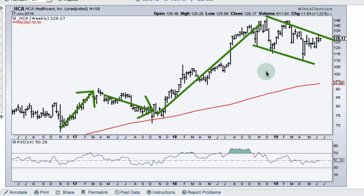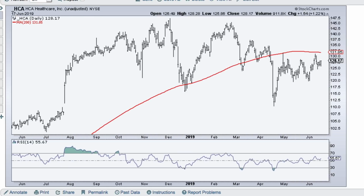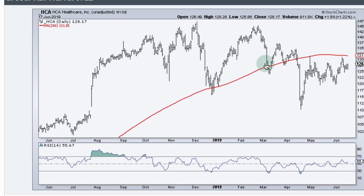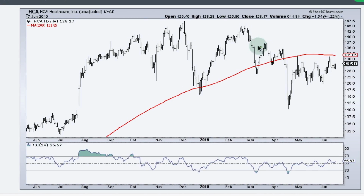I can't draw any lines that match up there, but I think if you look at the gist, you have a big advance and some sort of a corrective move. And then if you go back to the daily chart, you put that into perspective and you can see that, okay, if I say that this is just a big corrective move here, then I look within the correction and I'm trying to trade the pattern within the pattern.